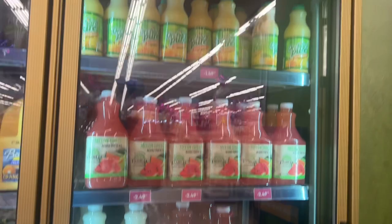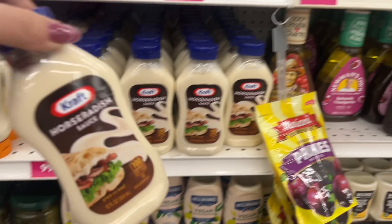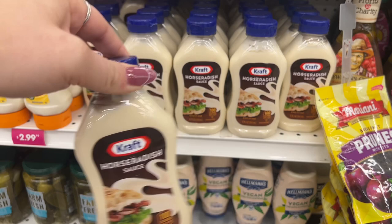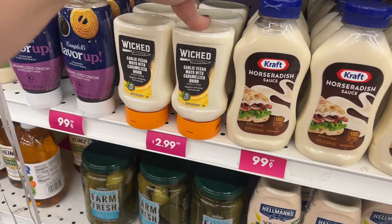Finding the Kraft horseradish sauce. I love horseradish, especially, ooh, I gotta get my favorite Newman's. Don't let me forget, guys. You guys yell at me, okay? Horseradish, I love with my prime rib. But I don't like the creamy. I like the original. And then they have this stuff called Wicked Garlic Vegan Mayo with caramelized onion. That's new, too. That's awesome.